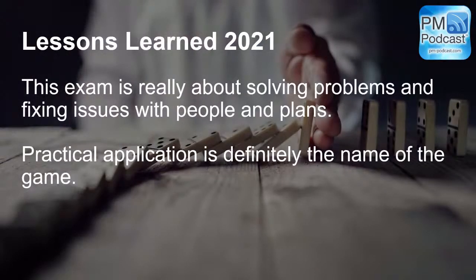And once again, let's get back to the fact that PMI is now doing more and more an exam that is based on real life. This exam is really about solving problems and fixing issues with people and plans. Practical application is definitely the name of the game. Memorization will no longer help you. Knowing all the terms will no longer help you, but understanding them from a high level. Where do they fit? How do they fit? What do I do next? How does an agile product owner act in a situation like that? What does a self-managing team do at this point? That's the kind of question that you have to expect.